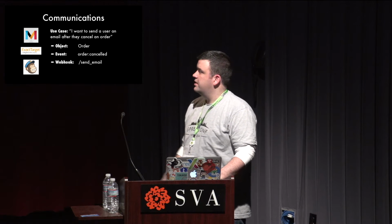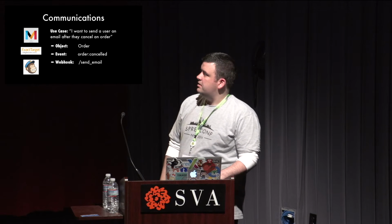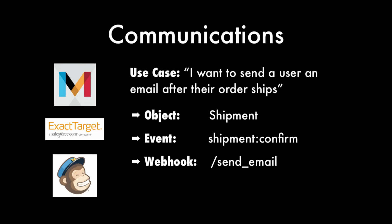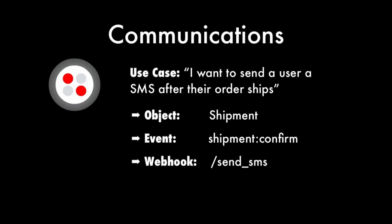Use the same pattern. And again, I want to send an email to the customer when they cancel their order. So again, it's the order object, but this time it's the order canceled event. And again, we're calling the same webhook, the send email webhook. And again, I want to send a user an email after their order ships. So now we're talking about the shipment object. It's a shipment confirm event. And again, we're still calling the same send email webhook.